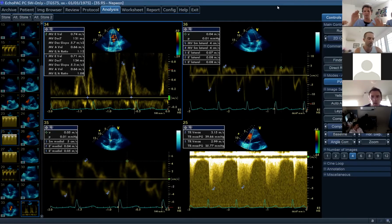Dan, you're absolutely correct. Just tell me what the numbers, the cutoffs are, for people who are just starting off again. So for the lateral E prime... Well, it depends. The guidelines say 10, but in a lady who's 40, it probably should be even higher. Nice. And medial 7, and again, in her age, it should probably be higher, and 2.8 for the TR velocities.